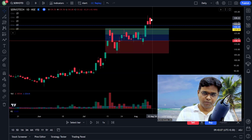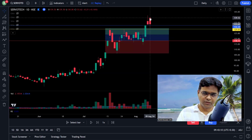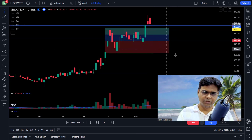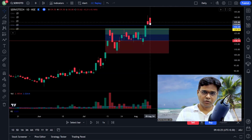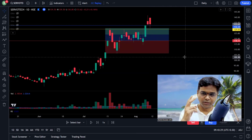See, the price gaps up here, opens very strong, but closes weak. However, one positive thing here is it could not break the blue line, which means the window still held as support. Another point is the stock closed higher than the previous day close. So there are two important positive signals here.